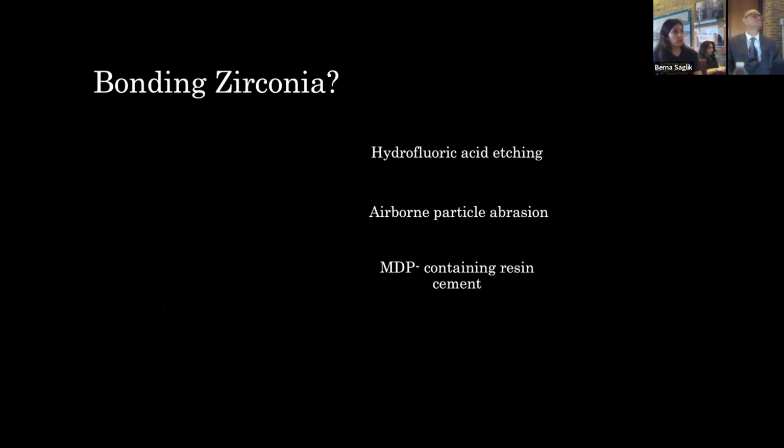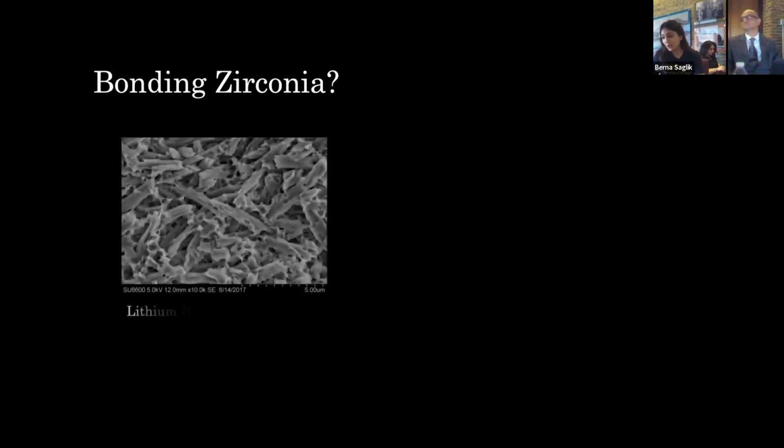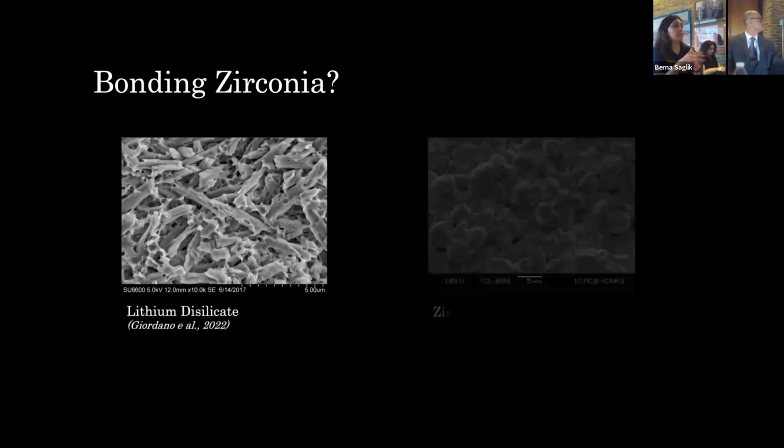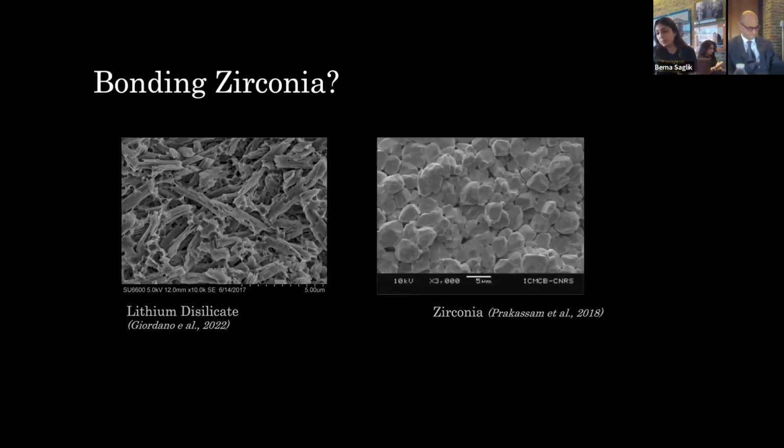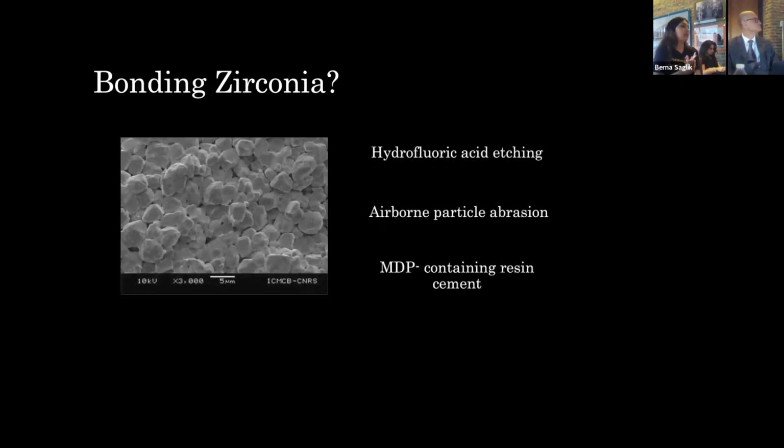Now, as for bonding zirconia, can we actually bond zirconia? If we look at the material itself and compare it to lithium disilicate, it is a crystalline, polycrystalline structure devoid of that glass material. So bonding has been a challenge for zirconia. Multiple authors have demonstrated what could be possible, surface treatments that we can do in order to enhance that bonding.